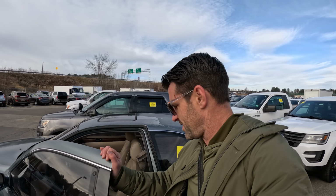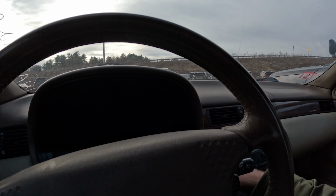Wow, this door doesn't open very wide. So it's probably not worth it for me to do, but it would be incredibly cool for me to have a manual converted V8 Lexus from the 90s, which I love. I love 90s cars. Watch this gauge cluster. Let's see if it all works.